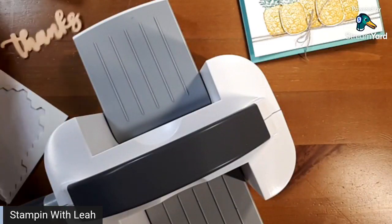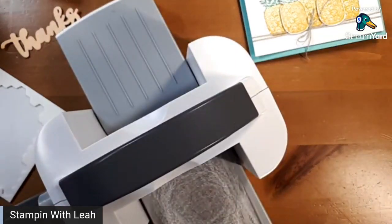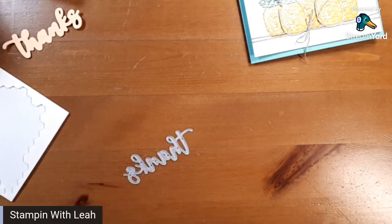All right. There we go. So I've got that one cut. I can put it to the side and use it for something else. Scrape these bits off. Now, I'm going to move this mini boss out of the way and show you guys what I want to use today. We have got, now.